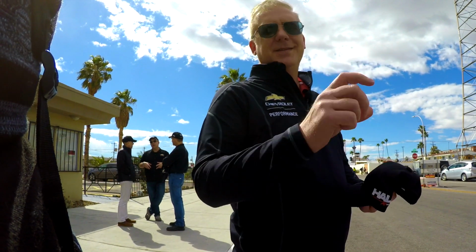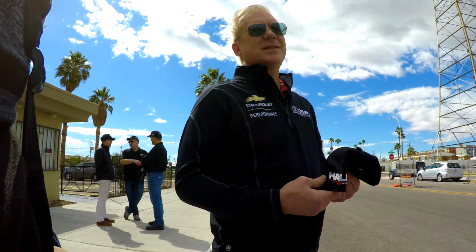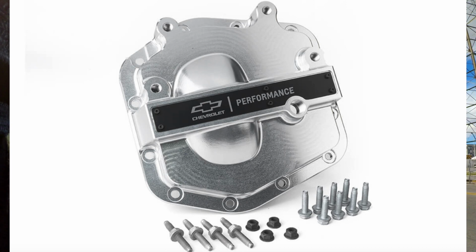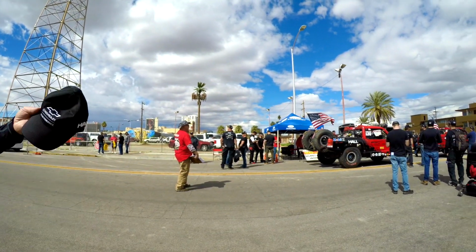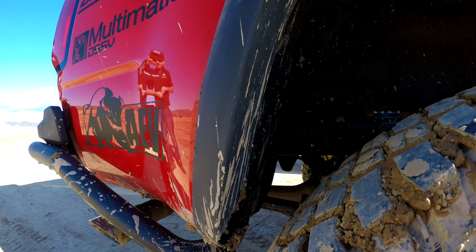Looks good. Get the Chevy Performance logo on it. Looks great. It's just one of those eye candy pieces at some point, but it does serve us a big purpose carrying our anti-wrap link. Just looking at the truck as we keep driving along with the part time. Right now we're running AAV Bison wheels, and we run the AAV Bison rear bumper.